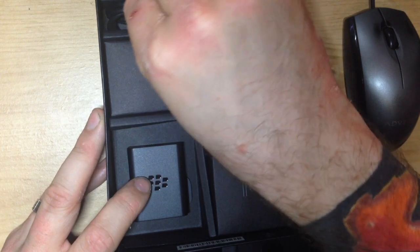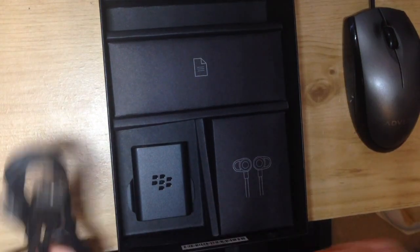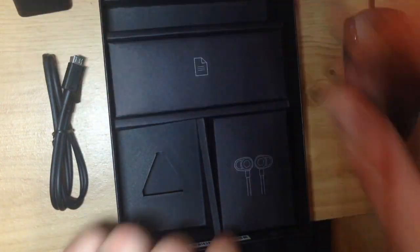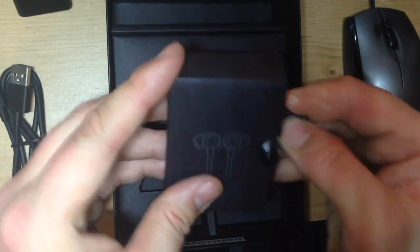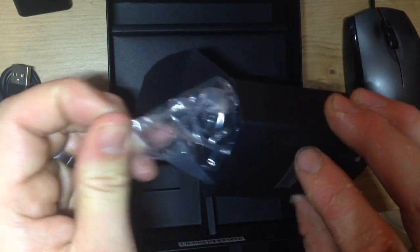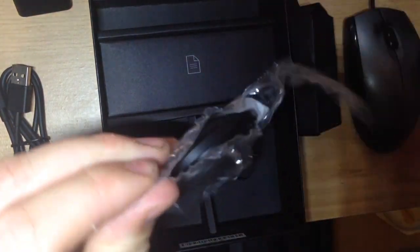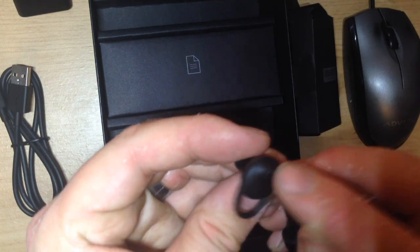What do we got? We have microSD, good. You can always use more of them. Nice little BlackBerry charger. Are these cheapy ones or not? Let's look. Oh, these look quite nice. I'm sorry about the noise. Actually look quite pretty quality.